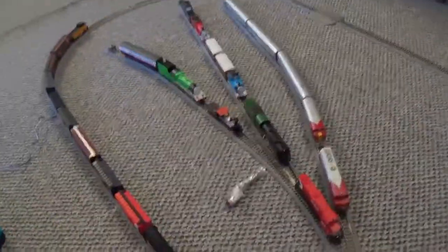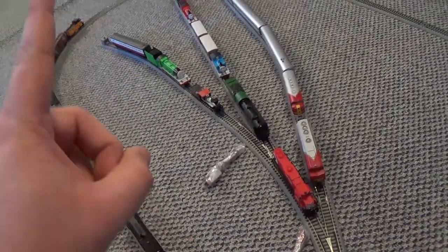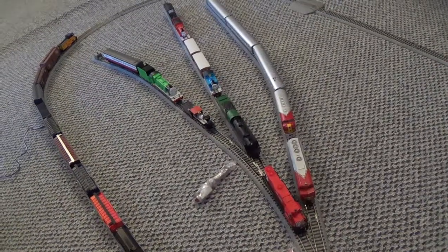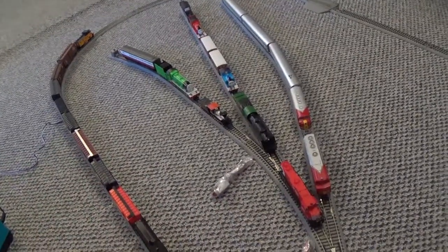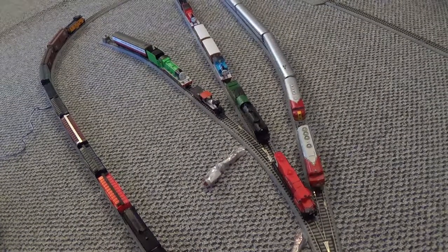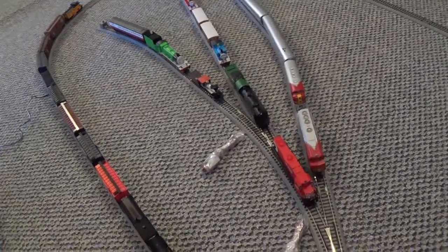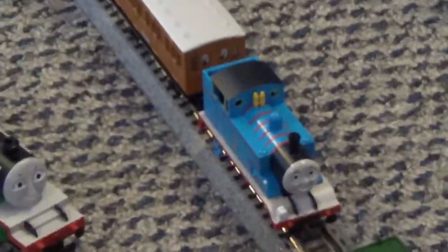Anyway, as you can see before you, I have a small little N-scale setup with 7 locomotives in the sidings and 1 on the main line. Now, I won't be running all these locomotives today, and I won't be showing you my entire N-scale collection. But I thought, why not just show you the locomotives that I do have in N-scale. It's not as much as HO scale, but I figured, why not? As you can see, I have my Tomix Thomas.